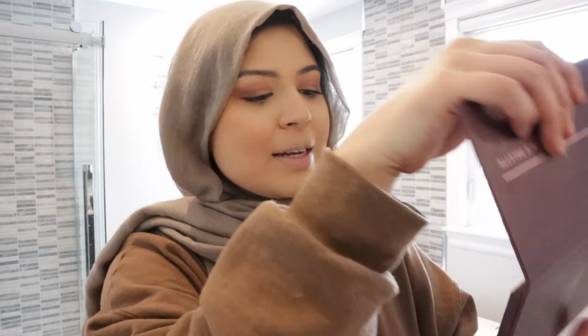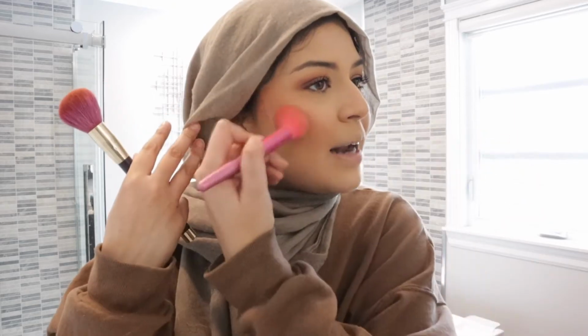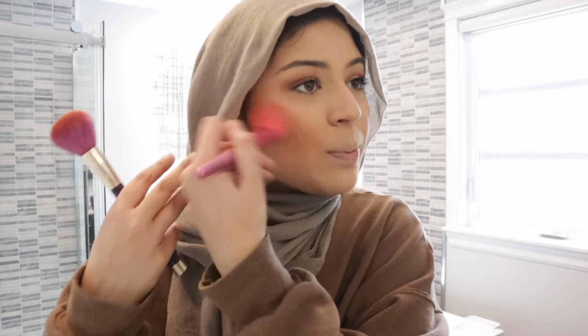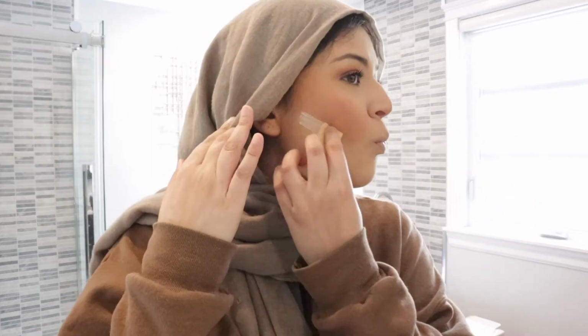For blush, I'm going in to one of my favorite blush palettes at the moment. This is the Beauty in a Blink Glow Getter Face Palette. It has a bunch of highlights and a bunch of blushes, and I absolutely love this one right here. It's a little bit of a darker blush, and it's in the shade Ambitious. So I'm just gonna go ahead and apply that. I did accidentally go in with a little bit too much, but that's okay. I'm just blending it out and softening it out with a little bit of setting powder on my brush.